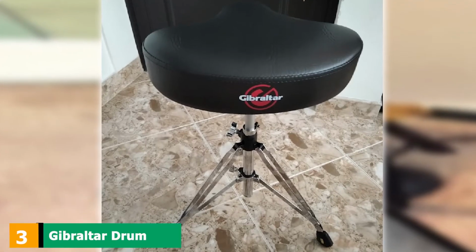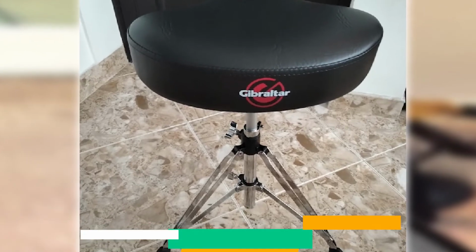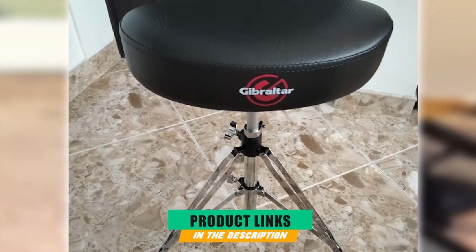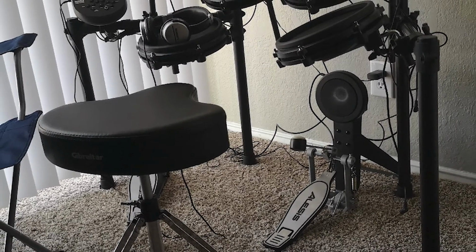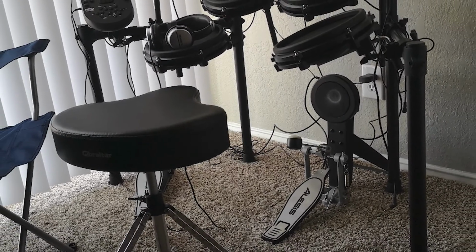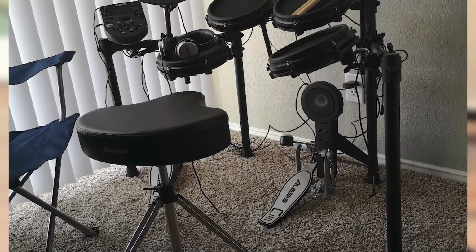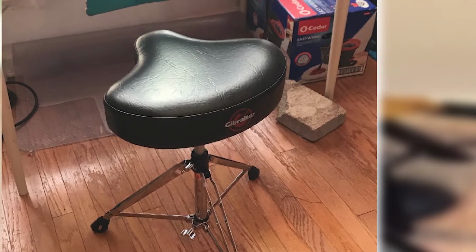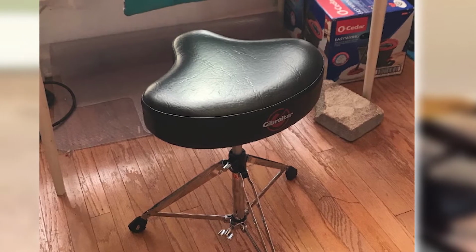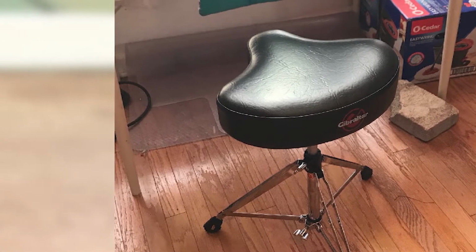The number 3 position is held by the Gibraltar Drum Throne 6608. We know playing the drums can be expensive, and even though we recommend that you spend as much as you can afford so that you get a proper, amazing drum throne that will last you forever, we know that it's not always possible. So if you want to find a real bargain, where should you go? To Gibraltar, of course. Well, not to the actual Gibraltar, because it might be even more expensive, but we're talking about this drum throne from the brand Gibraltar.